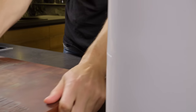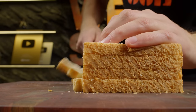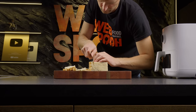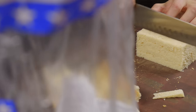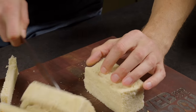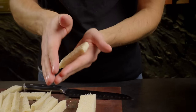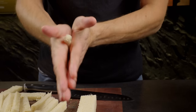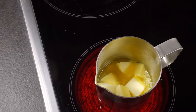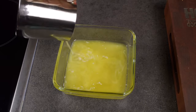Now, let's whip up some gourmet breadsticks. First, take your toast bread, trim those crusts and cut it into stick-like portions. Roll each piece between your hands for a sleek cylindrical shape. First up, our spicy dip. Start with melted butter and a touch of avocado oil.